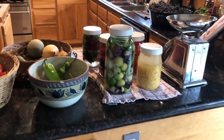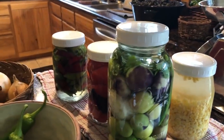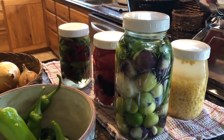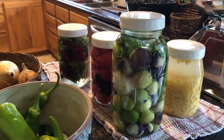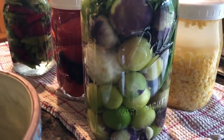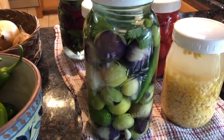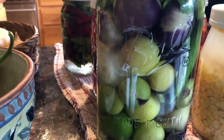Okay, what have we got here? Here is my current batch of fermenting things. They're doing their initial ferment here on the counter, and then we'll be going down to the basement for cool storage for winter time. This is a tomatillo salsa. This has a peeled lime in it. It has all the tomatillos, some pepper, some garlic, cilantro, all ready. It's just starting to ferment. I just saw a few little bubbles.